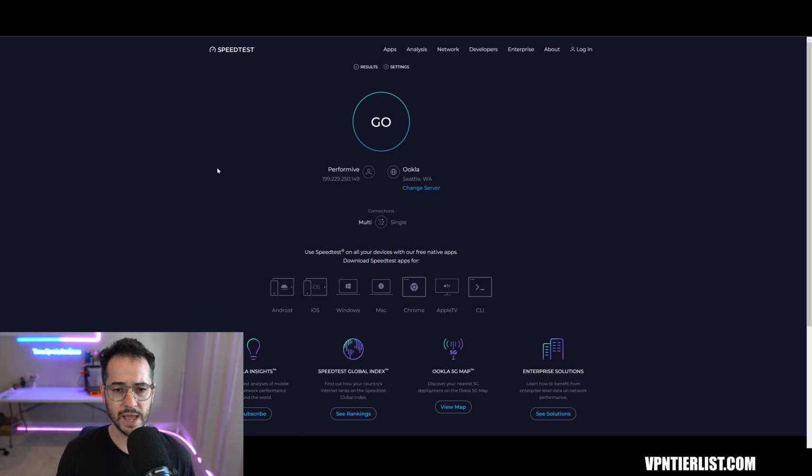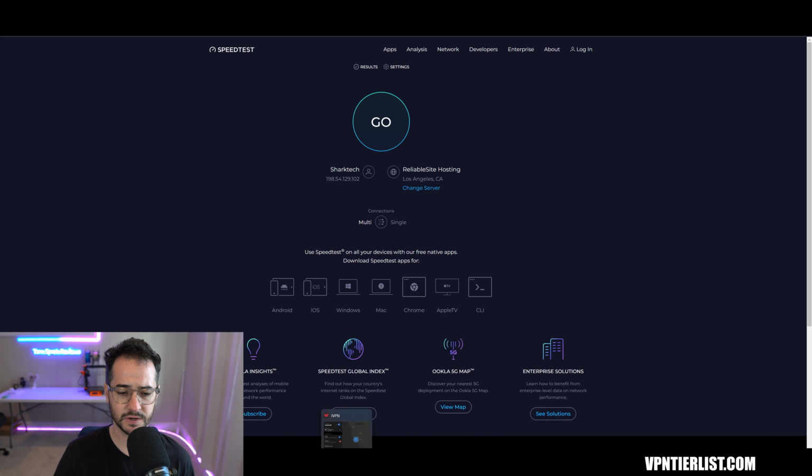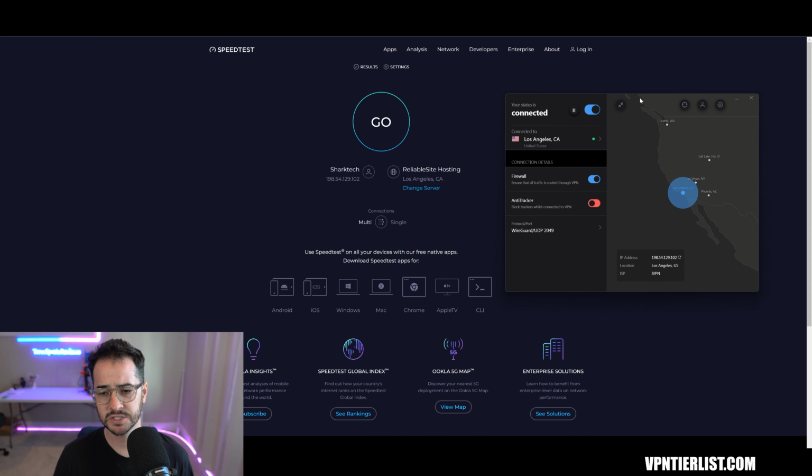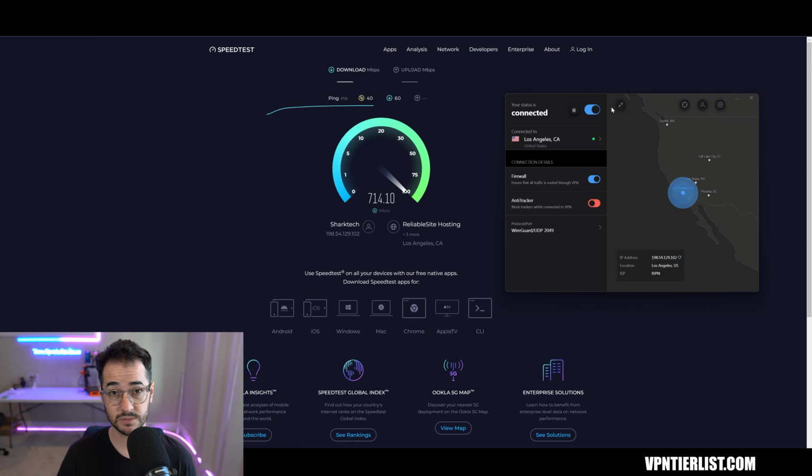Going forward though, I haven't really seen too many. Let's go ahead and refresh this just to make sure it's on the right server to make a fair speed test. We always do speed test lives. In my last speed test with iVPN, I didn't get the best results, actually pretty slow. These speeds are pretty good. Overall, not too shabby at all. The Los Angeles server is giving me much better speeds.